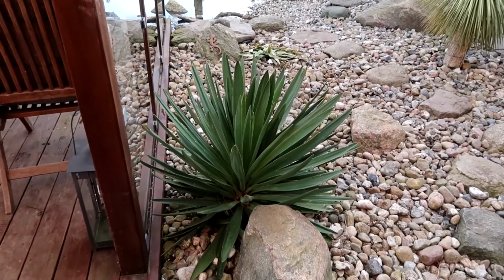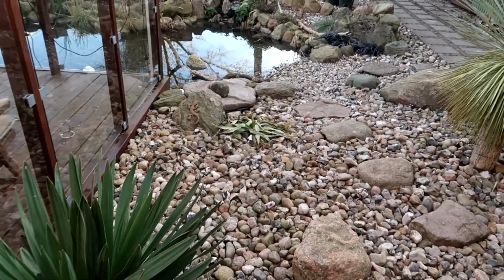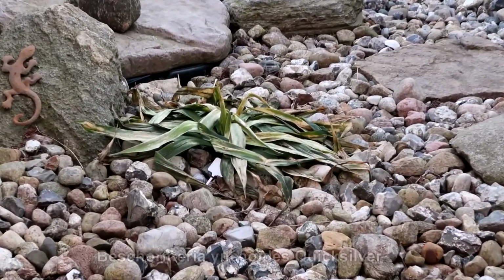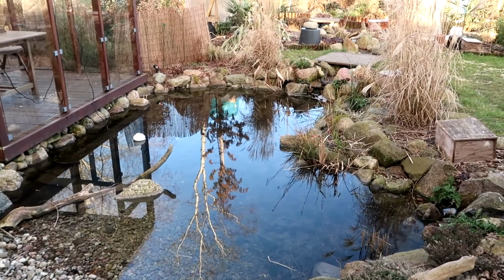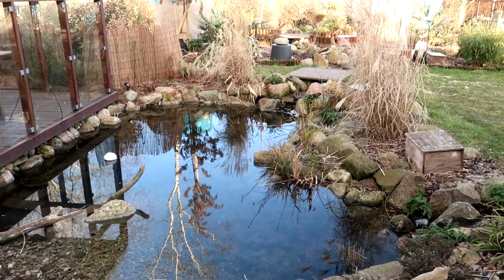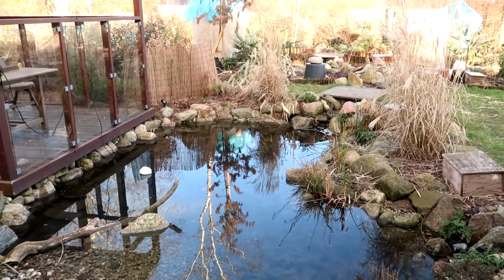All the yuccas have done really well in this cold weather. As you can see, they look splendid, all of them, except for that one, which looks like frozen salad or something like that. I'll put the name on so you know what not to buy if you live in a climate like me. It was so cold this winter that even the streams froze up, so we had to turn off the pump because the water ran over the ice and out of the streams. But now it has thawed and is running again.